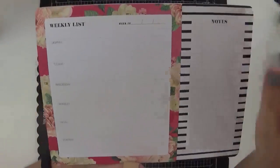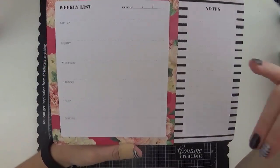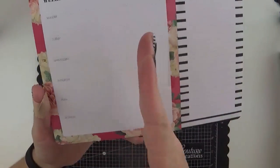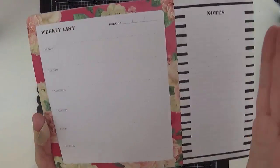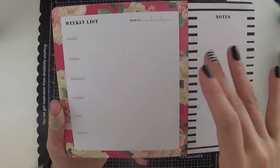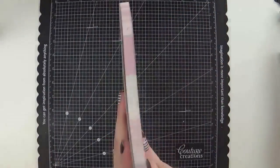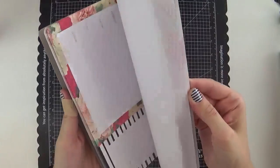That's an idea. Or you could have this for weekly commitments that you have, and then here your to-dos to keep up with these commitments. It's just pretty endless, but I do love that you have this side for your planning and this side for those extra notes and things based on this week. So I reckon that is pretty cool, and there is heaps of sheets there.